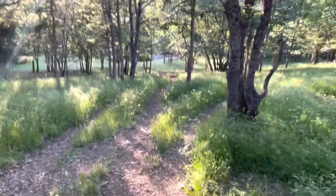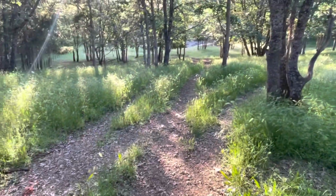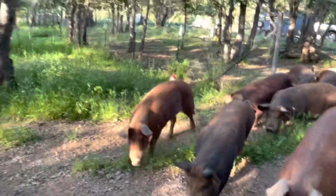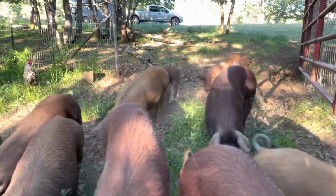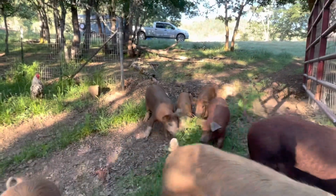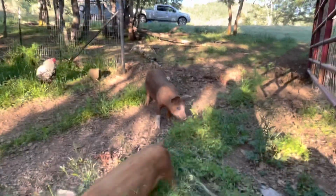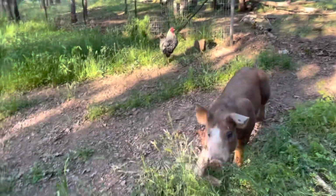See, that's my chicken there. Come on, guys. Come on. You would like this place. Come on. Come on. Come on. See? I have no issue moving them. I can call them anywhere I want to. If only I'm a shepherd, they would call me pig shepherd. Or the pig master or whatever.